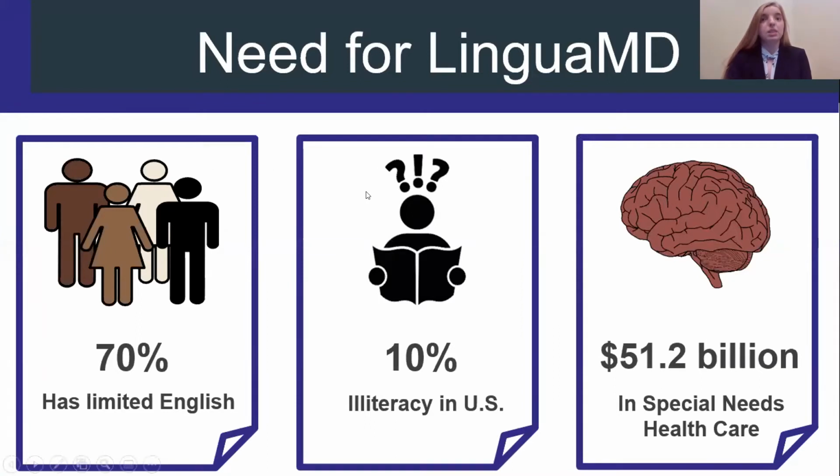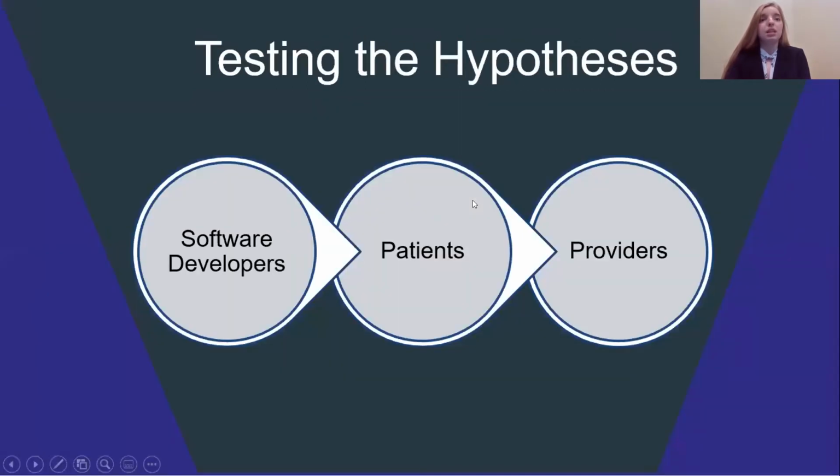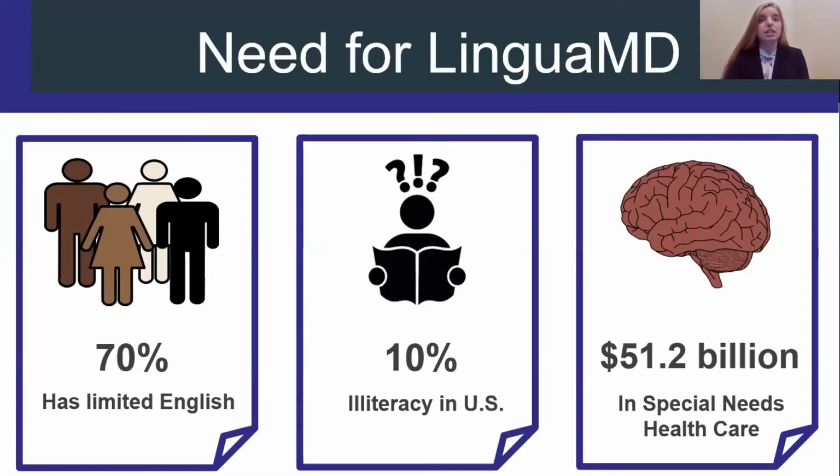In order to answer some of these questions, I needed to complete product feasibility research. I began by examining the patient population at the free clinic I volunteer at. Over 70% of our patients cannot either speak, read, or write in English. Next, I discovered 10% of the adult population in the US is unable to read or write in their native language, and that the nation's total healthcare expenditure associated with special needs or cognitive impairments like a stroke or hearing loss has a total cost of $51.2 billion annually.